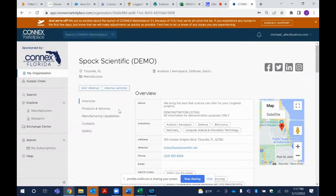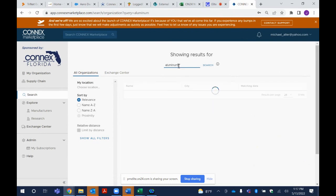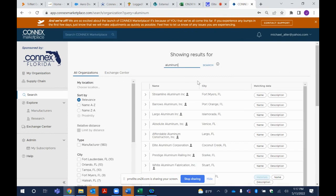That's a little bit about updating your profile, inviting your team members, and a few new features. I want to talk real quickly about the search functionality here. There are three ways you can search. You saw I clicked on this magnifying glass over here. That brings up this tab. Then you can type in here and put, let's just say, aluminum, and we'll come up with the search results.